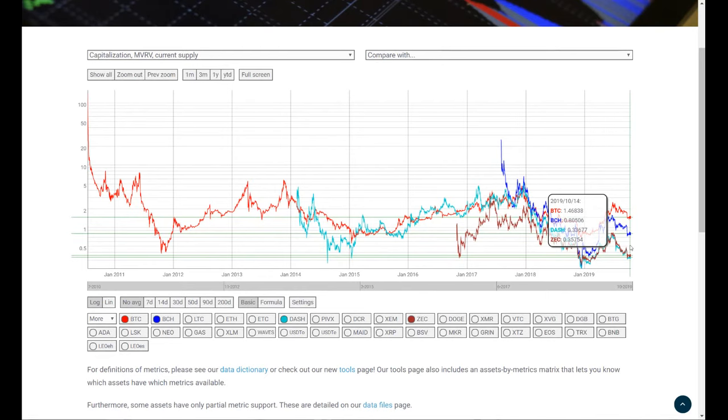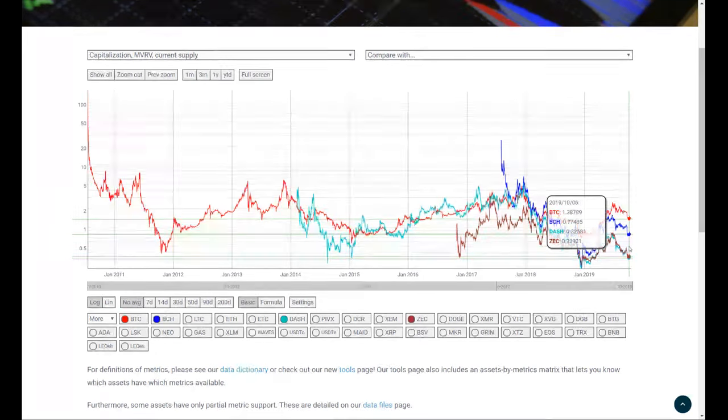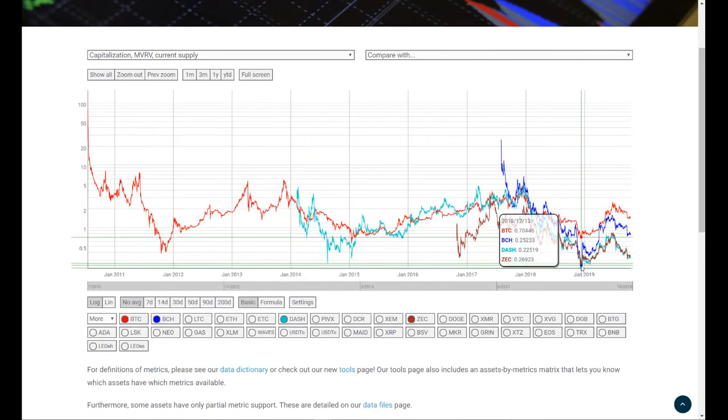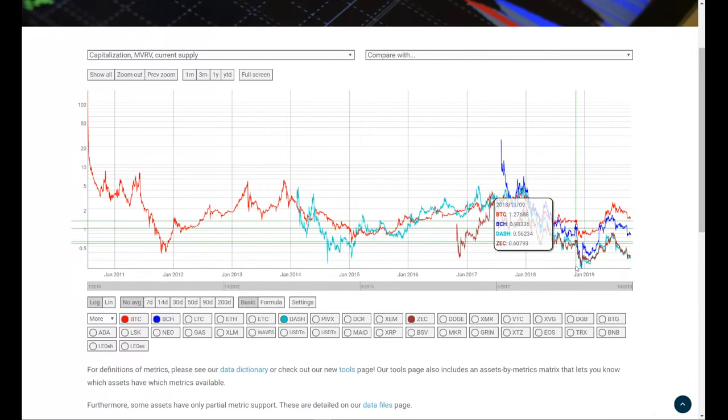Zcash and Dash, to a lesser extent, are great investments because they are both very undervalued from an MVRV ratio perspective, meaning that, on average, investors are seriously underwater with ZEC and Dash. Usually, at least in the past, that has been a very good indicator of a great opportunity. But of course, it's also in combination with fundamentals, which are very important, because something can become very undervalued and still go to zero if it has bad fundamentals. But I think coins like ZEC and Dash have good fundamentals to survive in the long term.